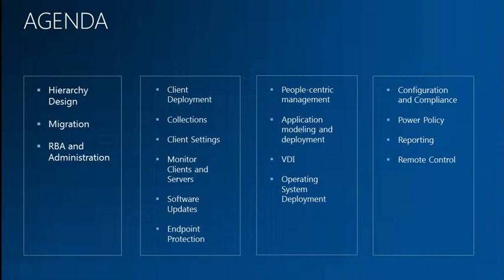And then we're going to finish off with refinement, putting the cherry on top. Configuration and compliance, some enhancements there, not just being able to monitor, but actually apply settings. Look at power policy, a quick look at reporting, and remote control to finish off those features that don't sometimes get some mention, but we'll give them a shot today.